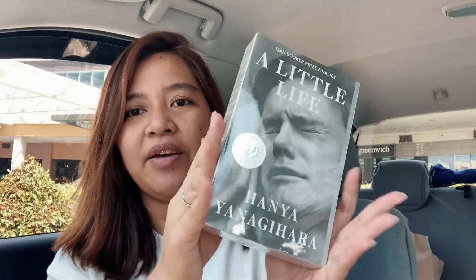Alright, first off, I went to Fully Booked because I have some books in mind. I'm going to look for some books. And I got the one that I've been wanting for the longest time, and this is A Little Life by Hanya Yanagihara. And then all the books that I'm going to show you right now are from Book Sale. I got 7 books in Book Sale, and all of them, guys, I got them for 1,080 pesos. These 7 books for 1,080 pesos.